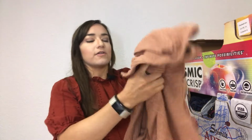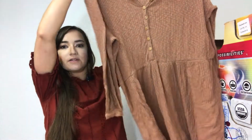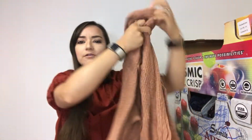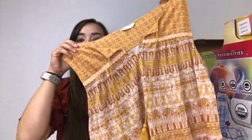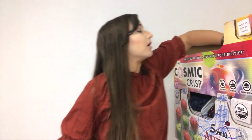All right, this is another brand that was, well, not a brand that was new to me, but the tag was new to me. This is from Free People. It'll say FP Beach. That is a Free People item. And then this is what it looks like. So it's just like a little dress and really cute. All right, this is a women's Lucky brand top. Lucky is one of my favorite brands for women's shirts to come across.